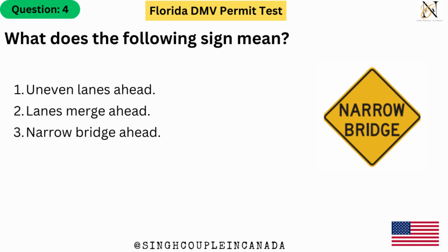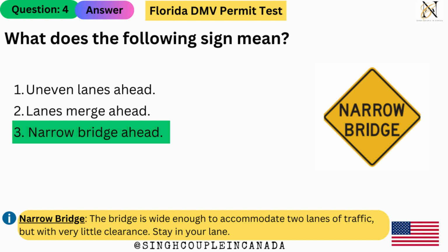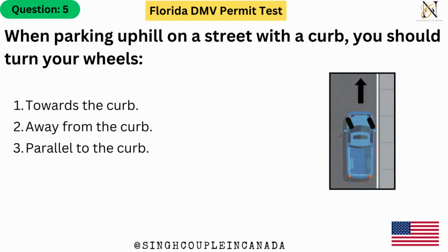What does the following sign mean? 1. Uneven lanes ahead. 2. Lanes merge ahead. 3. Narrow bridge ahead. The answer is 3. Narrow bridge ahead. Narrow bridge, the bridge is wide enough to accommodate 2 lanes of traffic, but with very little clearance. Stay in your lane.